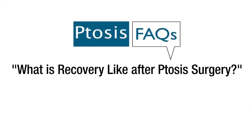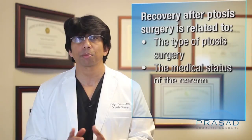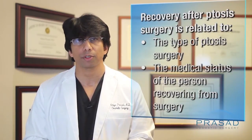What is recovery like after ptosis surgery? At one level, the recovery after ptosis surgery is related to the type of ptosis surgery as well as the medical status of the person who's recovering from the surgery.